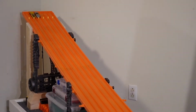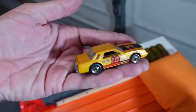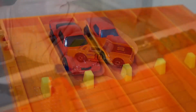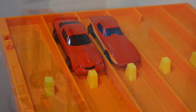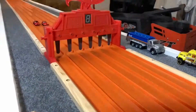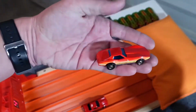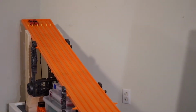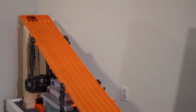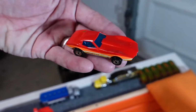On your marks, get set, go! It's the Murata. One and done. No problem. On your marks, get set, go! Corvette with the jump. And the victory. Camaro was keeping it interesting though. Lane swap, Corvette Stingray in lane number 5. On your marks, get set, go! Yep. Two wins, moving on.